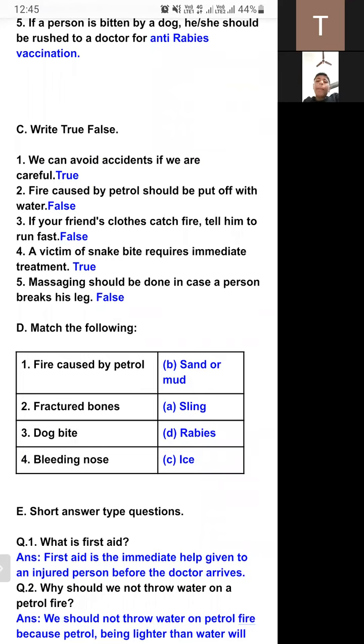Second, fire caused by petrol should be put off with water. It is a false statement. If any fire is caused by any oil, we should not use water, because water is heavier than oil. Oil will float on the surface of water and the fire will further spread. So we cannot control fire caused by oil or petrol with the help of water.